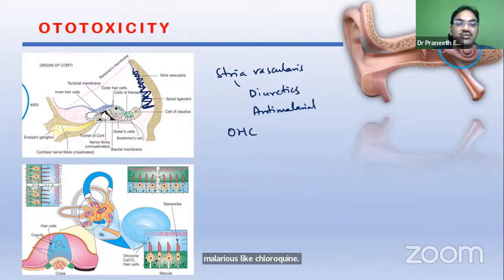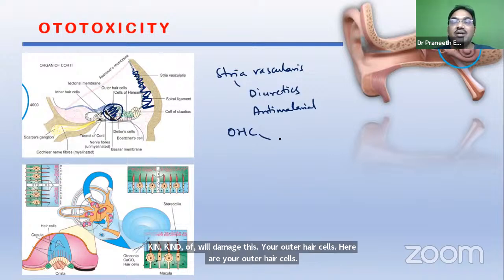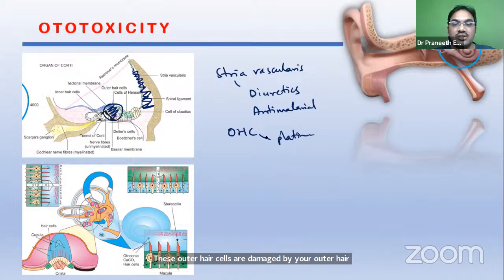Your outer hair cells. Here are your outer hair cells. These outer hair cells are damaged by your platinum compounds, cisplatin, carboplatin, nitrogen mustards, and also your aminoglycosides. What are the aminoglycosides? Neomycin, kanamycin, sisomycin. Okay.